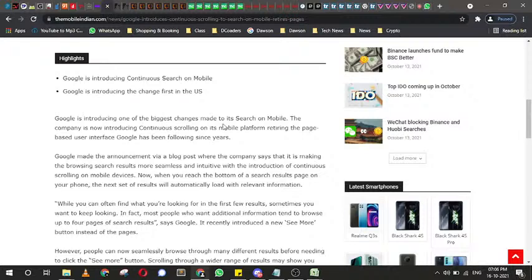The company is now introducing continuous scrolling to its mobile platform, retiring the page based user interface Google has been following for years. Google made the announcement via a blog post, where the company says it's making browsing search results more seamless and intuitive with the introduction of continuous scrolling on more devices. Now when you reach the bottom of the search results on your phone, the next set of results will automatically load with the relevant information.